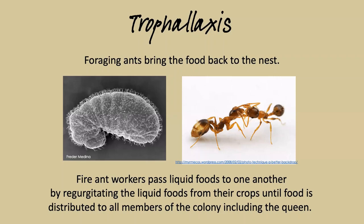So the fire ant workers pass these liquid foods to one another by regurgitating that liquid food from their crop until the food is distributed to all the members of the colony, including the queen.